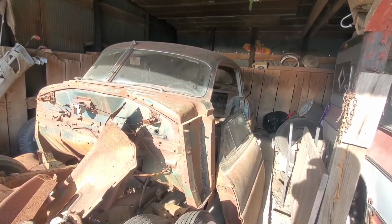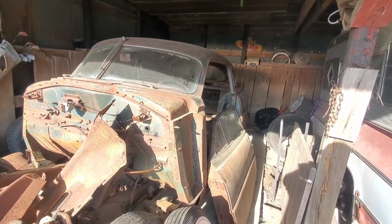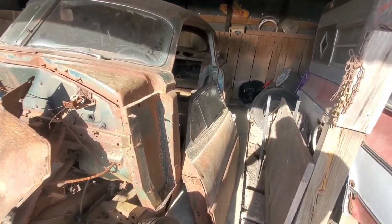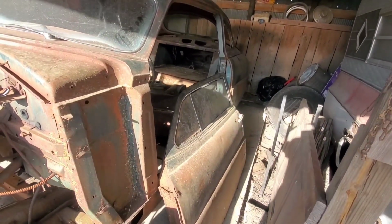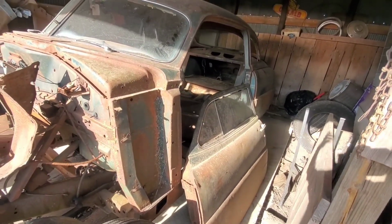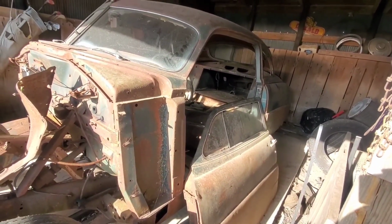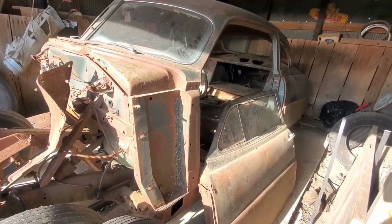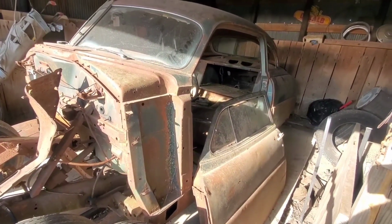He's just letting go of a few things, and we just happened to come across this, and we always thought it'd be really cool to get Hudson, my son, a Hudson car, and we found one, and it's rough. It's very rough shape, but we've got a lot of cool parts for it already.